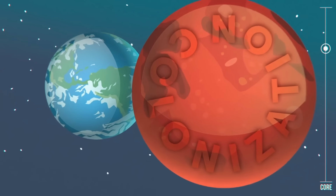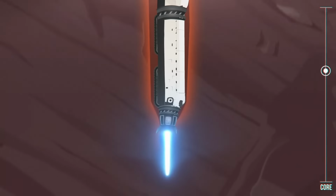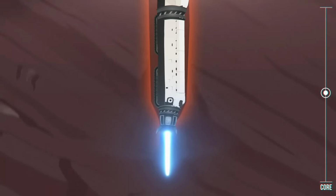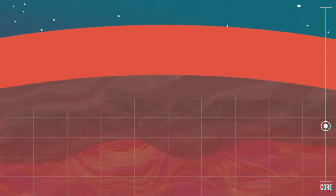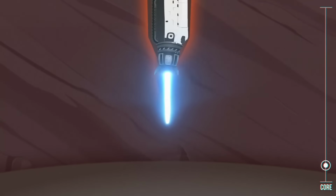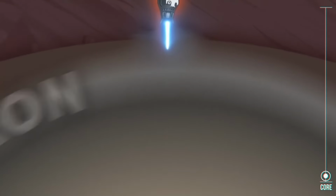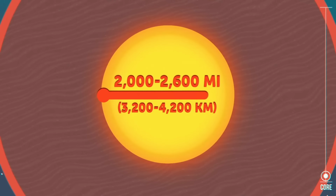We're very quick to drill through the first layer, and the second one, the mantle, is now upon us. It's a hard and rocky layer about 1,100 miles thick. Thanks to its size, Mars isn't seismically active any longer. There's simply no magma boiling close underneath the surface of the planet, making it silent and docile. It's a long dig, but we finally come to a screeching halt, bumping into the core. A ball of iron, nickel, and sulfur with a diameter of 2,000 to 2,600 miles.